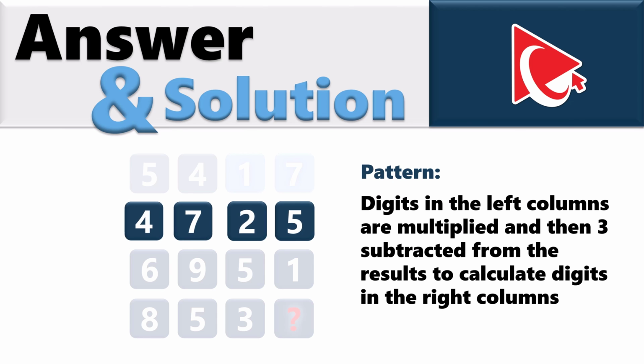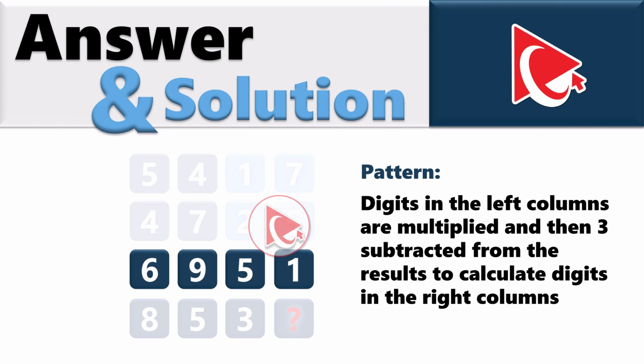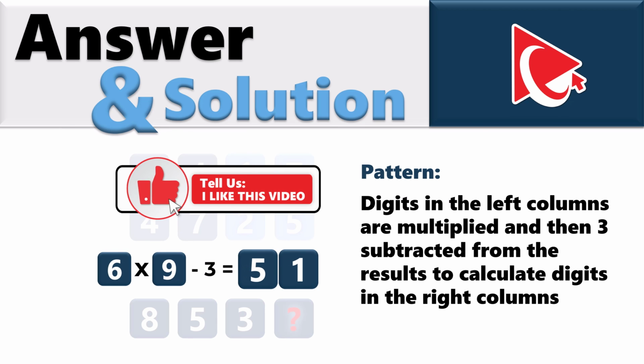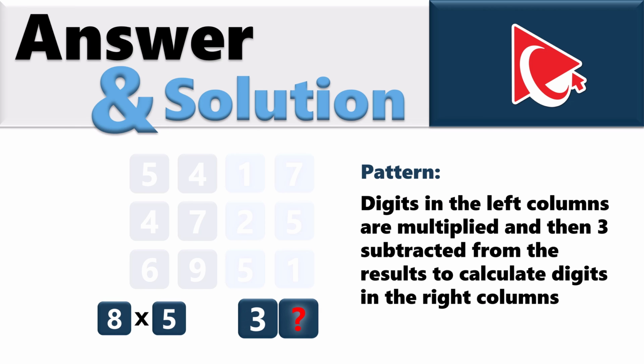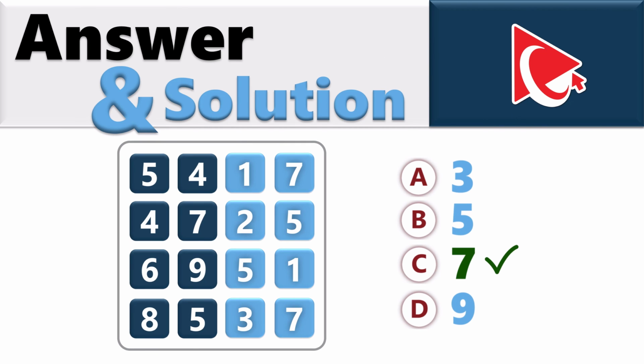Let's look at the second row. 4 multiplied by 7 minus 3 equals 25. In the third row, the numbers in the left columns are 6 and 9. 6 multiplied by 9 minus 3 equals 54 minus 3 and equals 51. And in the last row, the numbers are 8 and 5. 8 multiplied by 5 minus 3 equals 40 minus 3 and equals 37. So the answer here is choice C, 37.